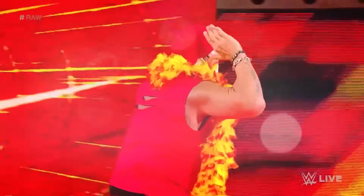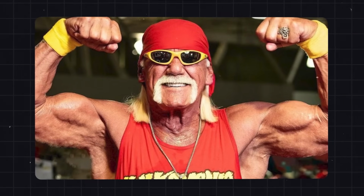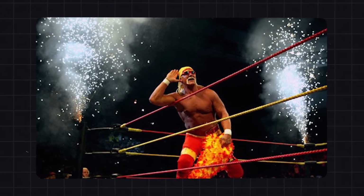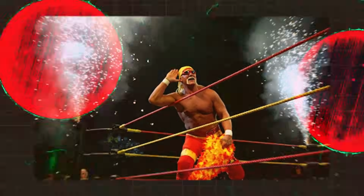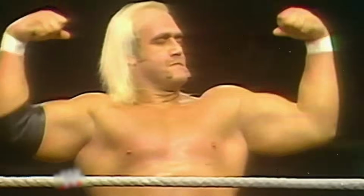It was a self-indulgent yet wildly entertaining display that perfectly encapsulated Hogan's larger-than-life persona. Whether you were in the front row or watching from home, you couldn't help but feel that electric connection between the Hulkster and the WWE Universe. It was all about the celebration, the energy, and the love that made Hulkamania run wild.